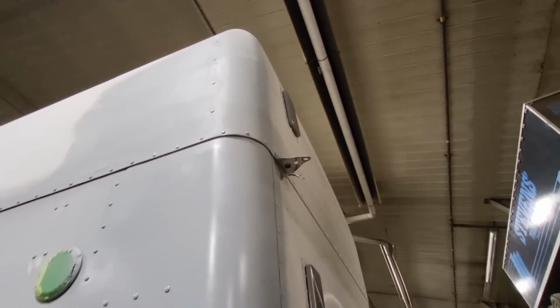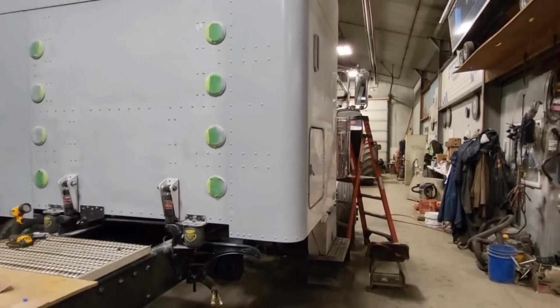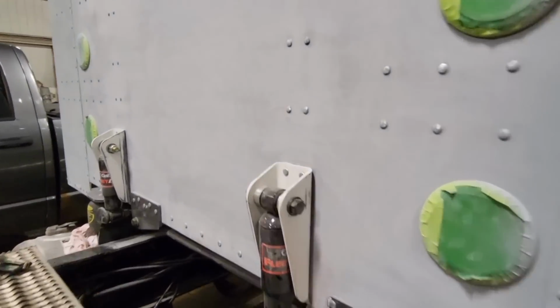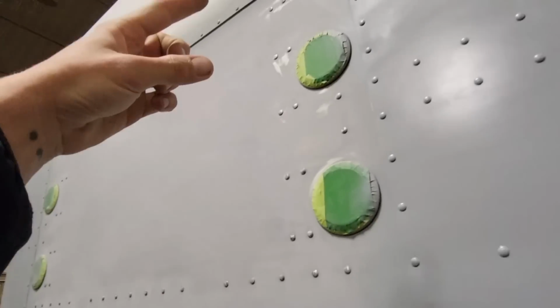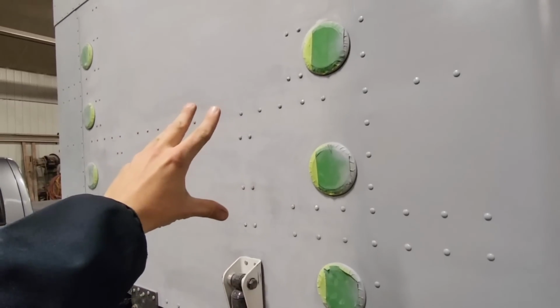Yeah, excellent job. You never even know that there was a fairing there to begin with. Like, never. And if you don't remember, you can go back to when we first picked this up, but this whole thing was ripped out of here. So we cut all these rivets off and replaced that entire center panel.